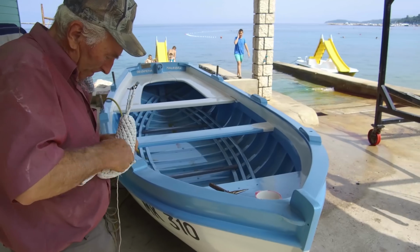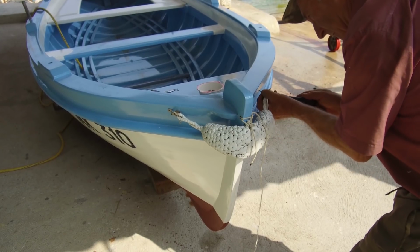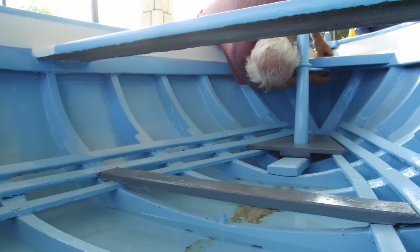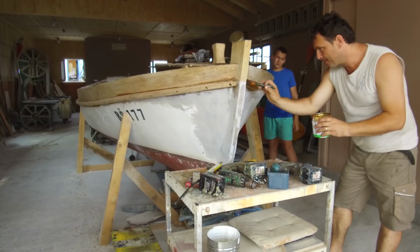Malinska is famous for all its traditional trades. At a small shipyard, we looked at the repair of a traditional coastal boat. It has to be maintained by the original recipe. Here, the boat is made entirely manually, and the production of one such vessel takes about 6 months.